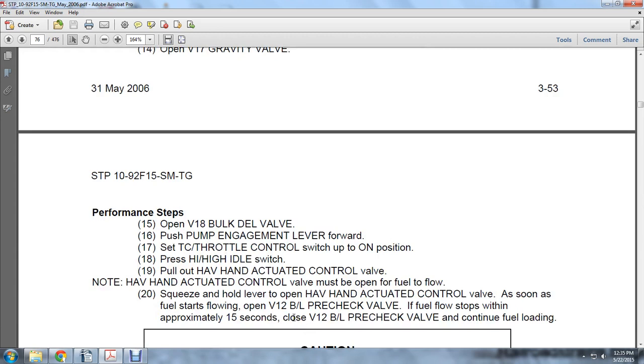Push the pump engagement lever forward. Turn the TC throttle control switch up to the on position. Press the HI high idle switch. Pull out the HAV hand actuated control valve. The HAV hand actuated control valve must be open for fuel to flow. Squeeze and hold the lever to open the HAV hand actuated control valve.